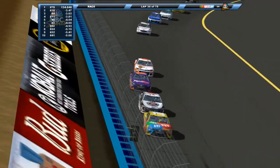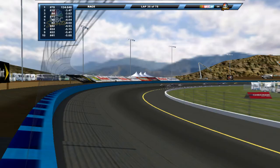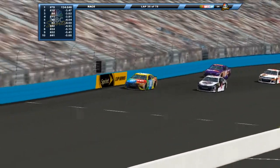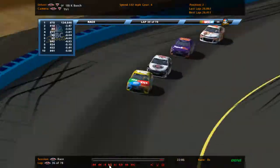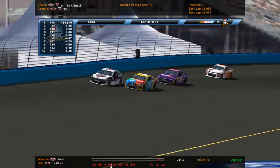Meanwhile, Kyle Busch has finally passed Harvick for the 2nd position now. And as Harvick looks to the inside here, Kyle Busch finally passes Harvick for 2nd position after pretty much the rest of the battle here. Let's see what happened.